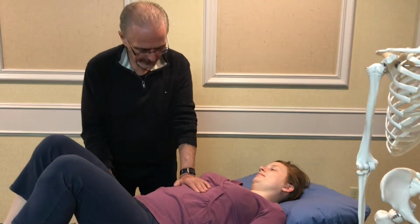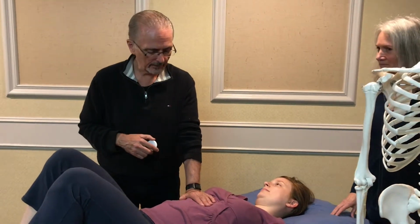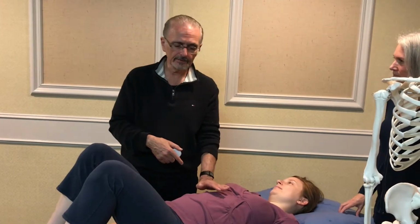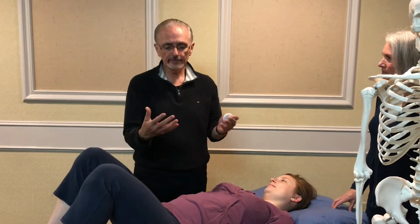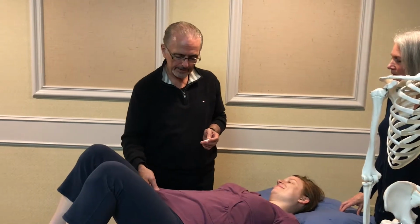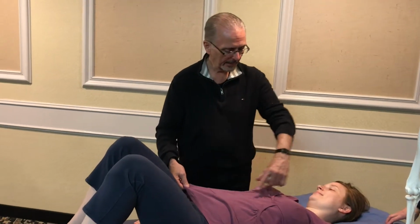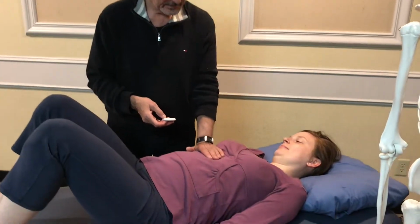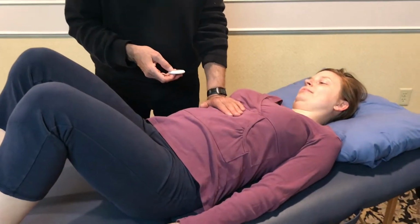So now I'm going to use her rib cage here. So really what we can do is we can check the entire body by monitoring resistance in one area. And the reason for that, as I mentioned before, one injury can create mechanical stress through the entire body. So by using the rib cage, okay, I can monitor the resistance here.